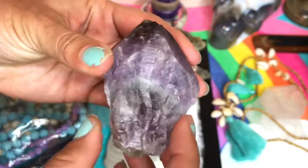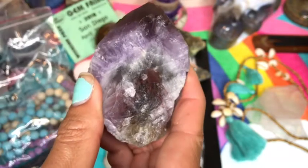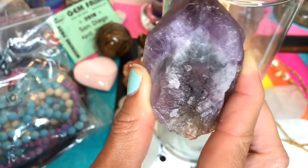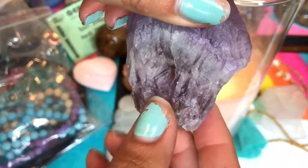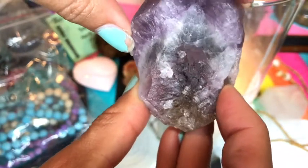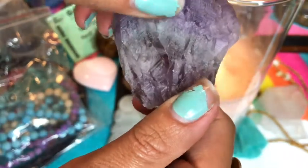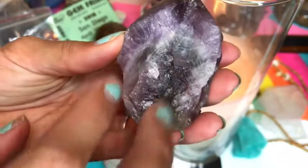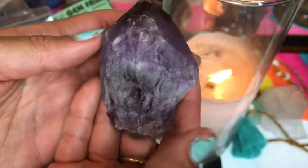And this is considered Super 7. It's an amethyst, and I wonder if I can use some sort of backlight. Maybe I'll use one of my candles. Okay, now it's a little bit backlit by the candle, but you can see there's a lot of other things going on in here. There's a smoky quartz, there's some iron in there, there's a little bit of citrine in there. There's just a lot of things, and they call it Super 7 because on average there's about 7 different things all combined in here, and it just felt so magical and powerful that I felt like I really had to get it.